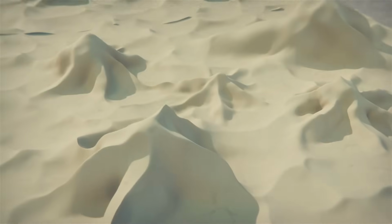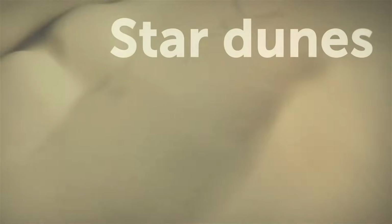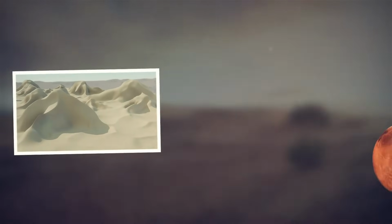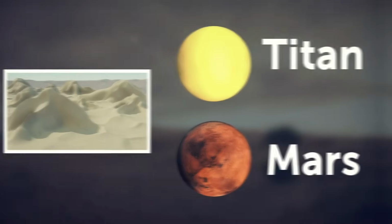From afar, these magnificent sand structures look a bit like pyramids. They have pointed tops and radiating arms. Called star dunes, they're the most complex and largest desert dunes in the world. They're the tallest of their kind, but that's not the coolest thing about them. Researchers have found similar formations on Mars and even on one of Saturn's moons, Titan.